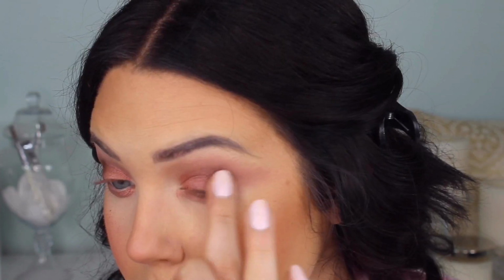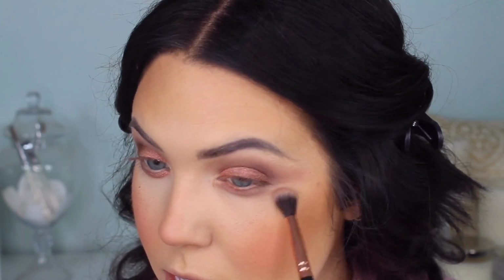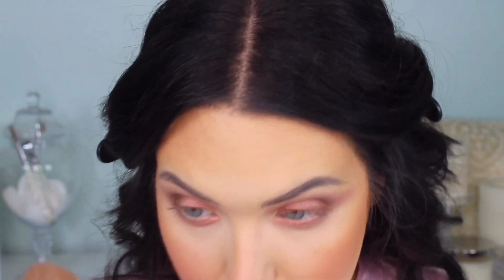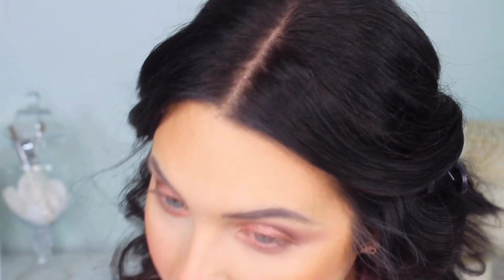Then I will take Sultry, this one right here. Looks like that is just a little bit deeper. I'm going to go right here and kind of blend those two together in the center. I'm going to go back in with this big fluffy brush and just blend the edges here. And I did have some fallout, so I'm just going to dust that away. Didn't mess anything up, so that's good.